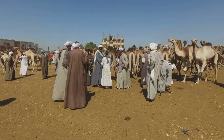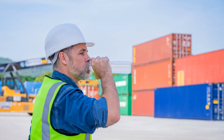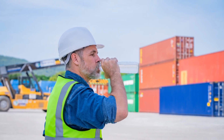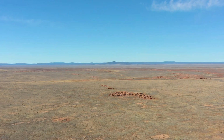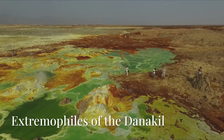Despite the dangers, the Afar people have adapted to survive in this unforgiving environment. They wear light clothing to reflect the sun's rays and carry large quantities of water to stay hydrated. Their knowledge of the landscape, passed down through generations, helps them navigate the hazards and find safe passage across the scorching terrain.